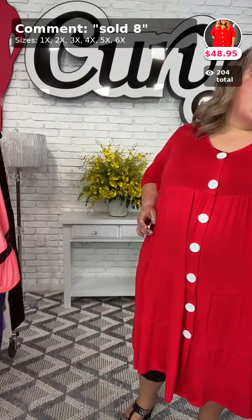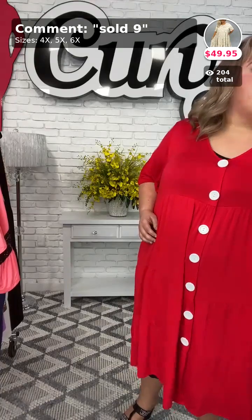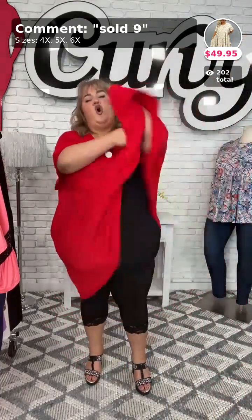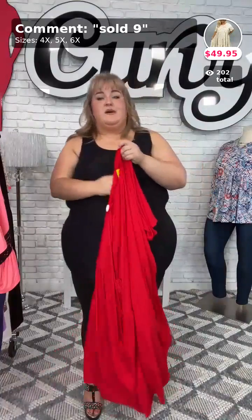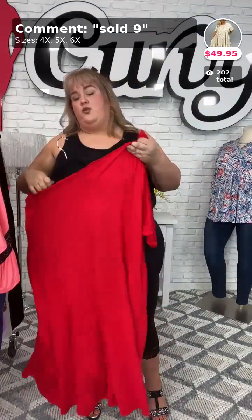Now, I do have this next one. It is my absolute favorite. Y'all have already sold this next one out. Already. It's my buttercream dress. I only have 4 left. I have 1 4X, 1 5X, 2 6s.